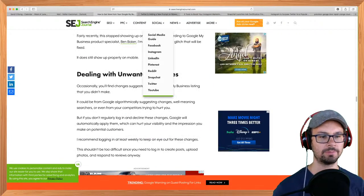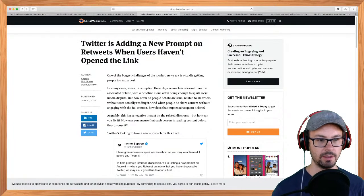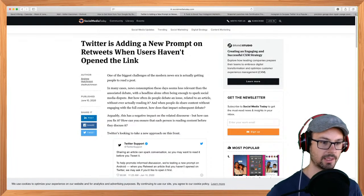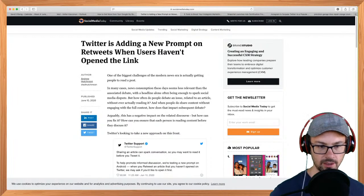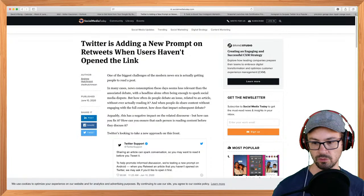All right. Twitter is adding a new prompt on retweets when users haven't opened the link. One of the biggest challenges of the modern news era is actually getting people to read a post. I think that's fair in many cases. News consumption these days seems less relevant.